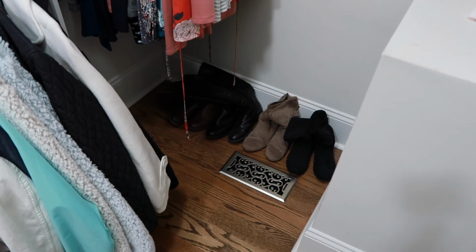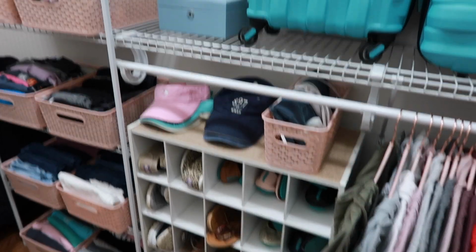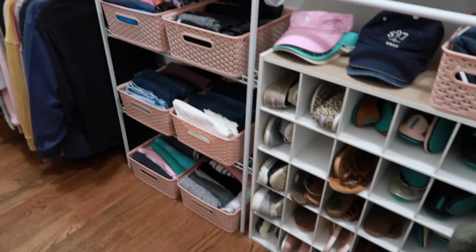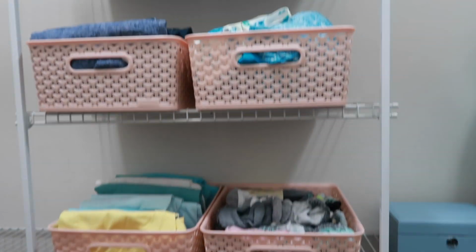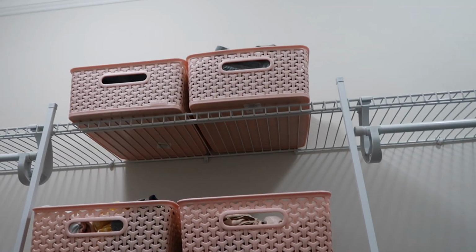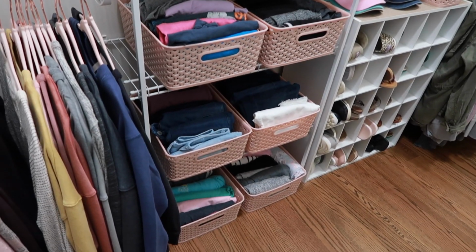So I have my boots down here. The shoes are all cleaned up. Hats and stuff like that. And then all of these baskets have been cleaned out and organized and then put back on the shelves. So I just kind of have the stuff at the top that is not really weather appropriate, and then I just kind of rearrange them as the weather changes.